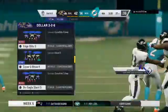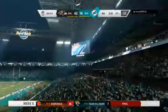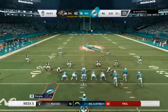Well, that's a good start to this drive on the defensive side of the ball. Force the incompletion on first down, then you're able to shut down the running play on second. Yeah, I wouldn't be surprised now. A little bit of pressure going at the quarterback on the expected passing situation.